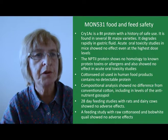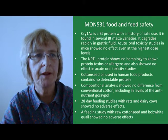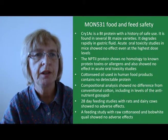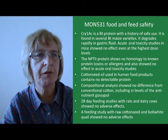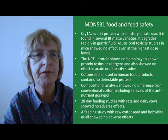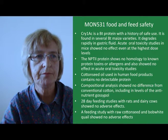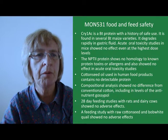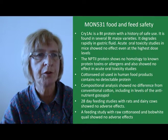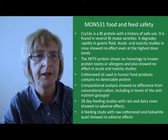We look first at the food and feed safety issues for MON531. Cry1ac is a Bt protein with a history of safe use and is also found in several Bt maize varieties. It degrades rapidly in gastric fluid. Acute oral toxicity studies in mice showed no effect even at the highest dose levels. The NPT2 protein shows no homology to known protein toxins or allergens and also showed no effect in acute oral toxicity studies. Since the product of the AAD gene is not expressed, we don't need to be concerned about its safety.